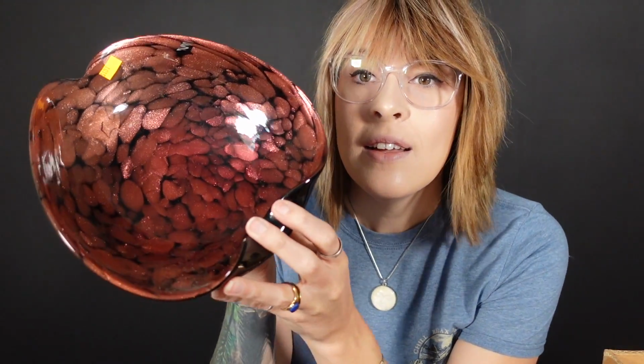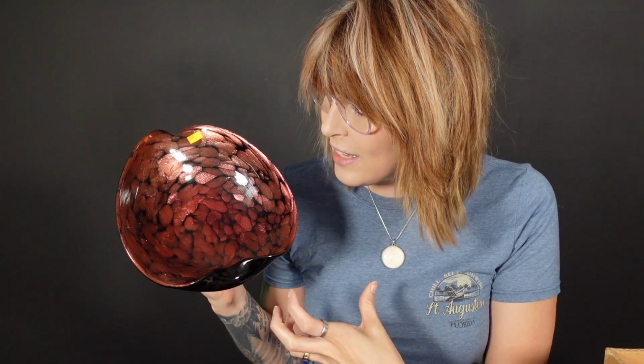There is another one. This one's a little bit different, but this one kind of has this mauve pink. But you can see that obviously it has copper flecks in it. And the back is black, like a deep amethyst. So that was in there.